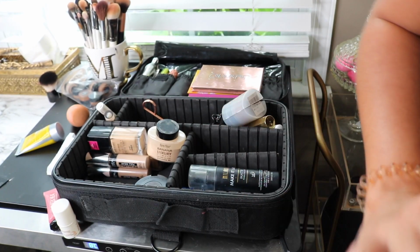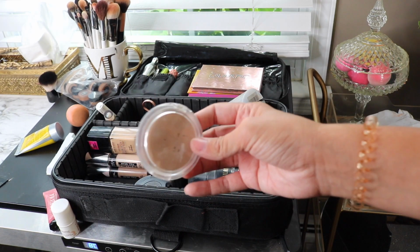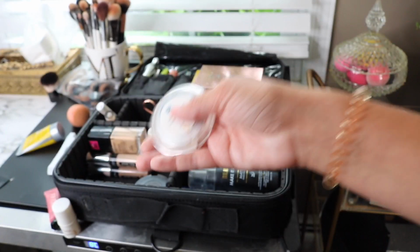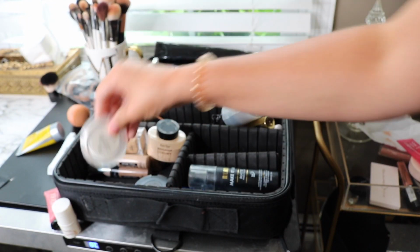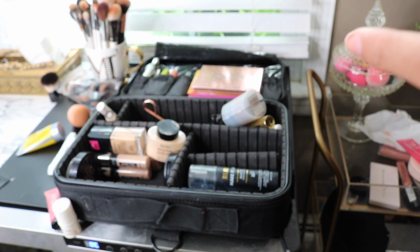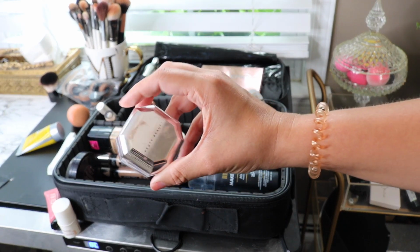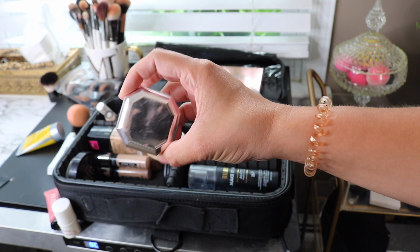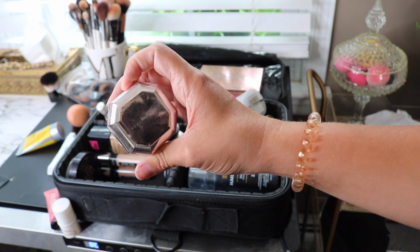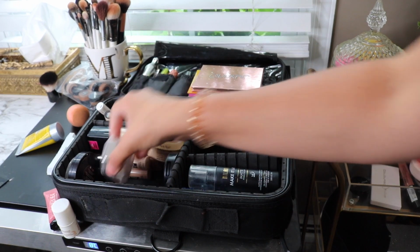So I have that. As far as setting powders, I have the e.l.f. setting powder. I was really liking this for a while and it's so cheap. It's in shade medium. So I think I'm going to try this out. And then again, I have the Monica Dar powder as well. As far as translucent powder goes, I'm going to use the Fenty Beauty Butter setting powder. This is in shade Butter. This is a great setting powder. This is the mini size, and honestly, it's all you need. You don't really need the big size, so I'm going to use this.